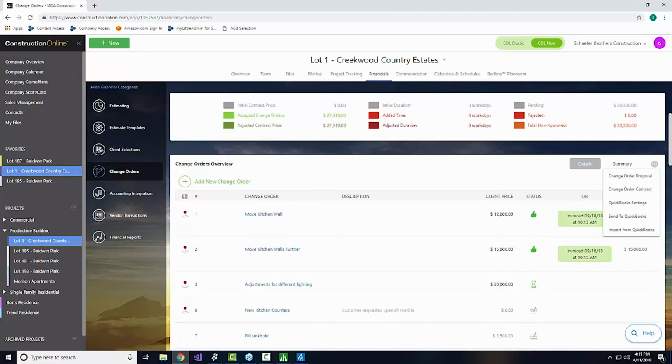But I think that looking at those 5 that we covered today, if you guys implemented just one of those changes, if you come away from this meeting with one idea of something that you can implement, I think you'll be surprised at how much that can start to then impact your profitability, both on a job-by-job basis and on a company basis. If you come away with best practices for 3 or 4 new things that you can implement, you're going to see a huge difference.